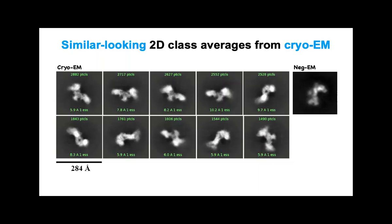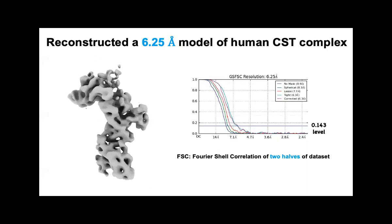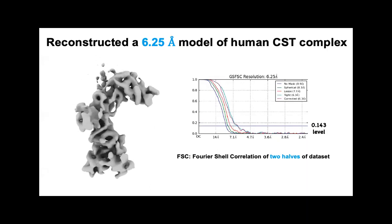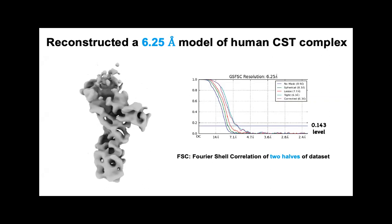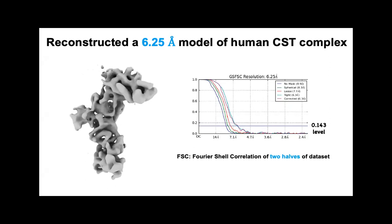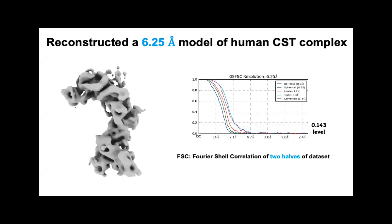So what did we get from this kind of data set? I got a 6.25 angstrom structure. Nowadays, people like to go out to two decimal places and say they get sub-2 angstrom structures and stuff like that. Anyway, this is 6.25 angstrom with a human CST complex. This is actually the first time we're seeing the overall architecture of CST. As you can see here, this is about 6.25.